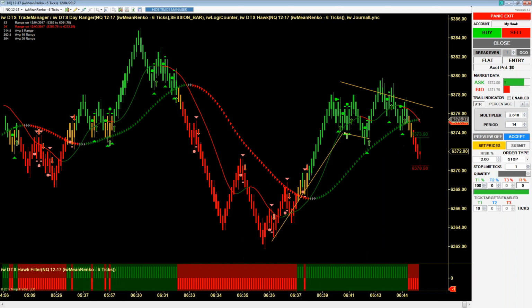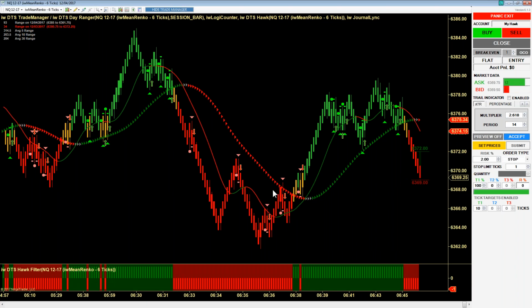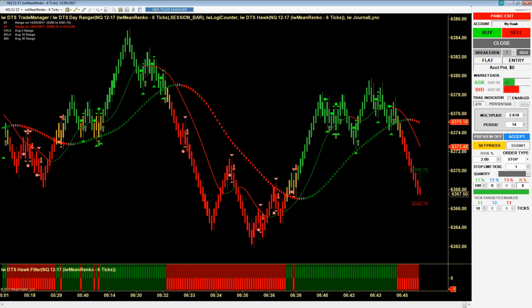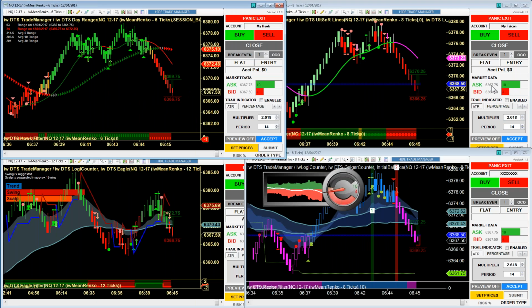This morning's gap, however, is to the short side, so I don't know. Is the market going to try to get into that gap? Here come the sellers once again.